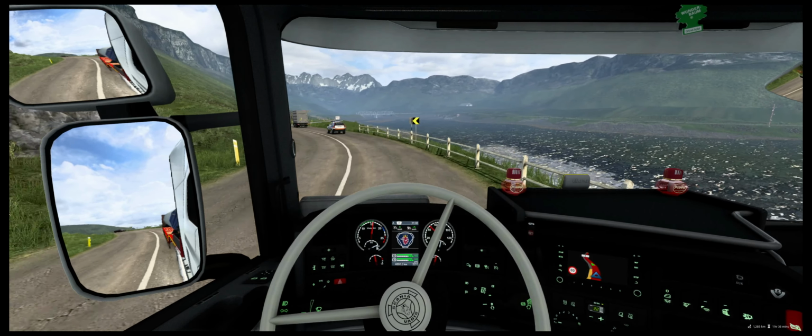Let's just go left here, and I think that we can go this way. Yes. And if you look in the mirror, you can see the trailer with steering back axles, which is very nice, very handy. And I don't want to risk anything by going right there, so I will stick to the GPS road.